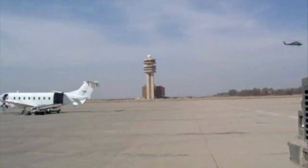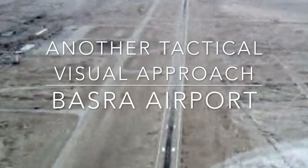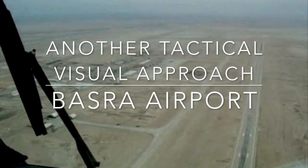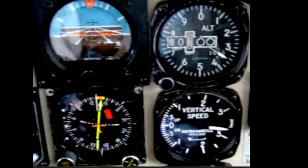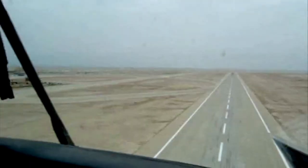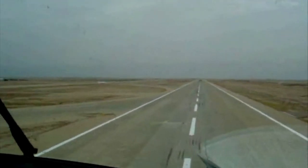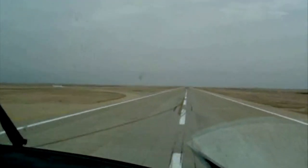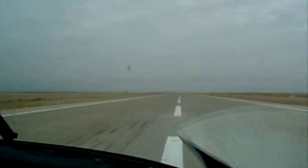And welcome to Baghdad. And here we are, actually quite close to passing the threshold. This approach is into Basra, and here we get another look at what the tactical visual approach looks like from the pilot's seats. Once again, descent rates more than 3,500 feet a minute, and it is actually quite painful for the ears when you descend with that kind of speed. This is probably the most risky part of the approach, where you are converting a high descent rate into the flare. So what you're trying to do is adding a lot of power to avoid a stall.